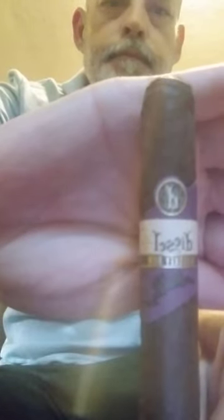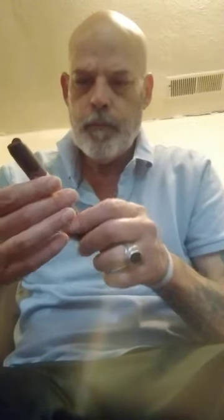All right, so let's give this one a try. Put my cigar lighter over here. There we go. Looking good, huh? All right. Okay, I thought maybe that was two different types of wrapper, but it's not. That's just part of the band.